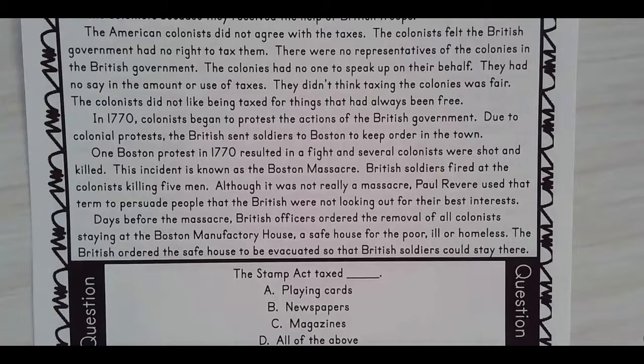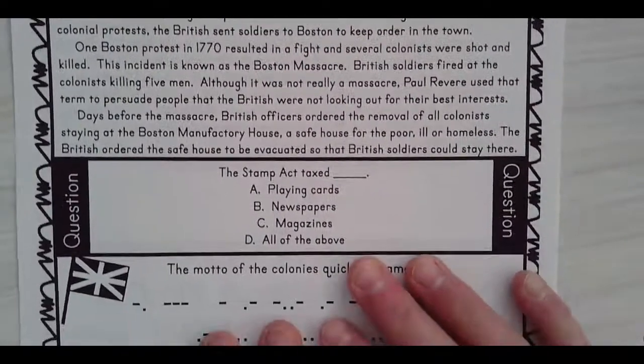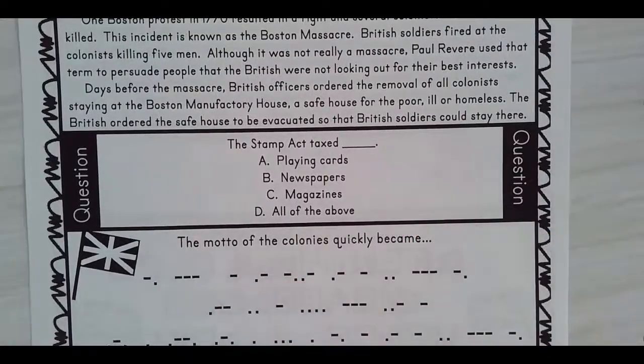In 1770, colonists began to protest the actions of the British government. Due to colonial protests, the British sent soldiers to Boston to keep order in the town. One Boston protest in 1770 resulted in a fight and several colonists were shot and killed. This incident is known as the Boston Massacre. British soldiers fired at the colonists, killing 5 men. Though it was not really a massacre, Paul Revere used that term to persuade people that the British were not looking out for their best interests.